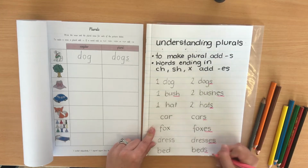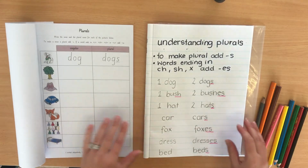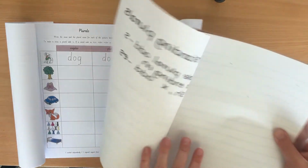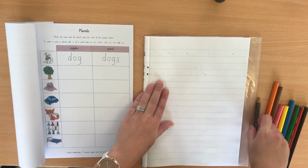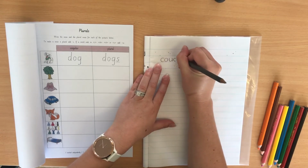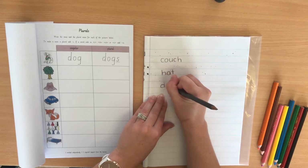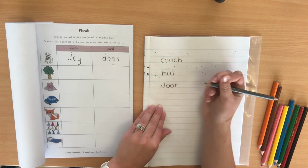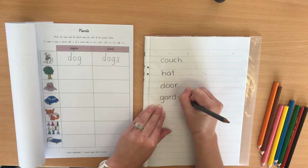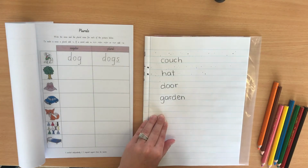Beds. So what I'd like you to do now is look around your house, find some nouns. So remember, nouns, just everyday things. Have a go at writing them down in your writing book. Okay, so it might be couch, hat, door, garden.